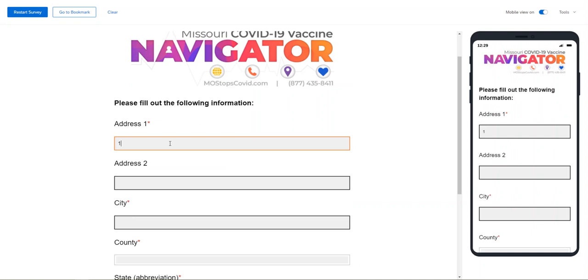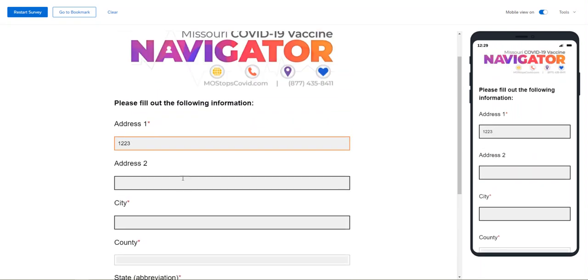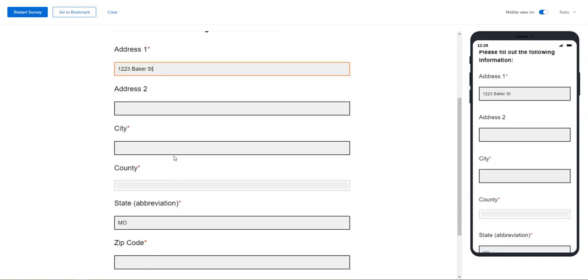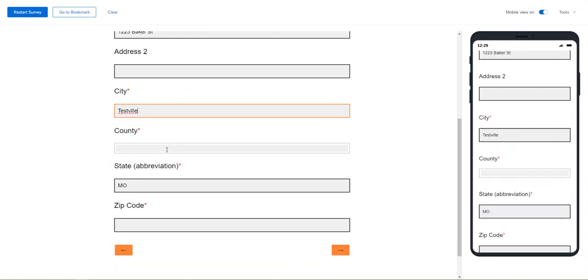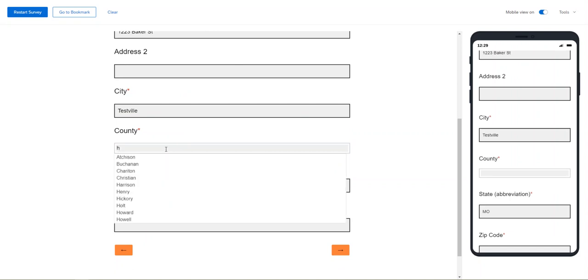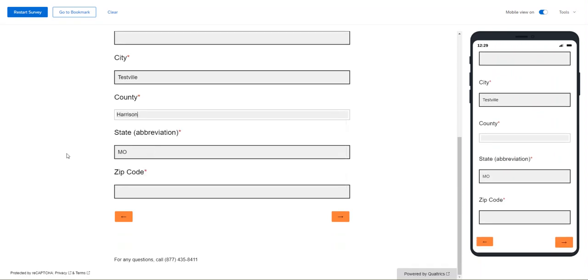So then with contact information, this is pretty self-explanatory, just filling out some basic information here. One thing that will be important is that for county, we will have an autofill feature. You see I typed in an H there, and now every county with an H in it will pop up.